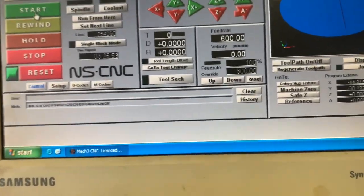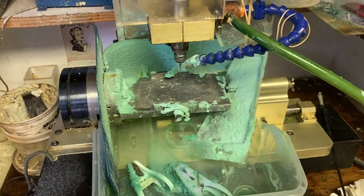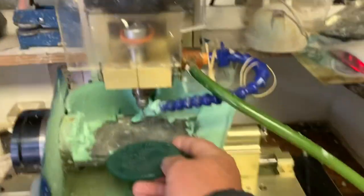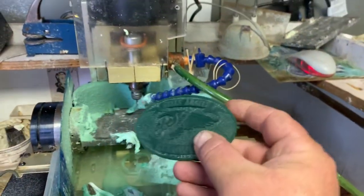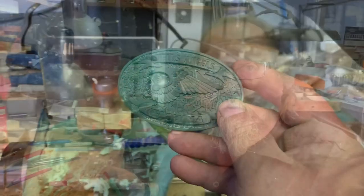It took 3 hours and 25 minutes to cut that piece in here. I'm not going to go through all that again. And then that was right there, and that's cleaned up. Okay, so now we know how we got to the wax. Over to the wax bench.